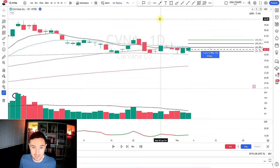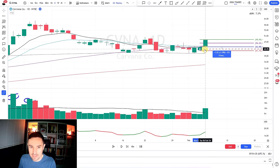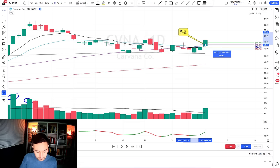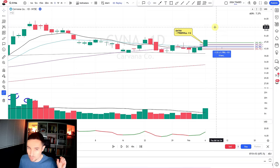But here, right? So it pops up, great. Can we free roll into that? So remember, our now free roll target is not there, because actually we're going intraday. We're using an intraday stop loss like that, okay? We're looking at that level there. I think it was 42.75. So now what we can do is we can get in and free roll it. Now what I did is I took half off. So entry plus free roll half, because Carvana is a kind of aggressive stock in terms of how it moves. So I just want to get in, hit it hard, and then sit and let a trend play out.